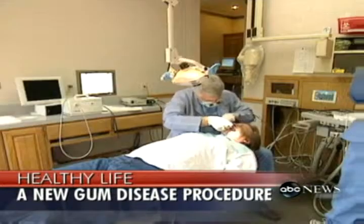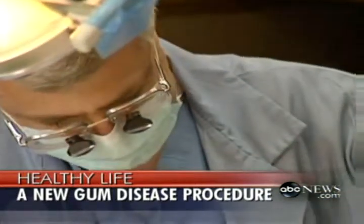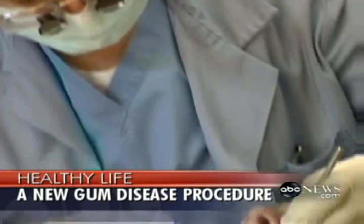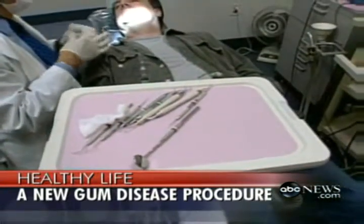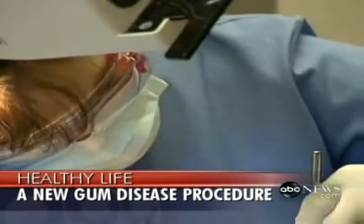80% of adults have some form of gum disease, and most don't even know it. Many patients, however, diagnosed with moderate to severe gum disease face an invasive and often painful procedure to treat the problem. But a new option might change all that. We'll get the details now from Los Angeles.